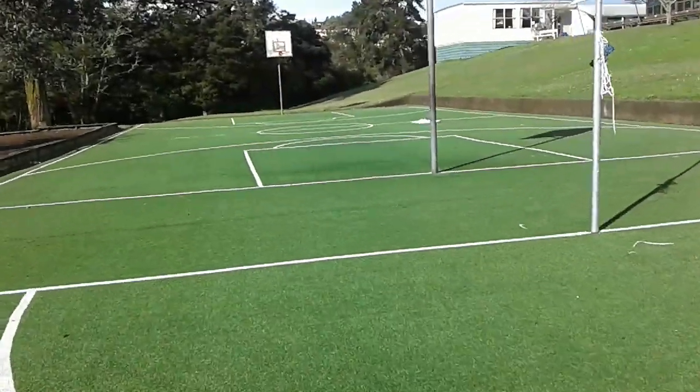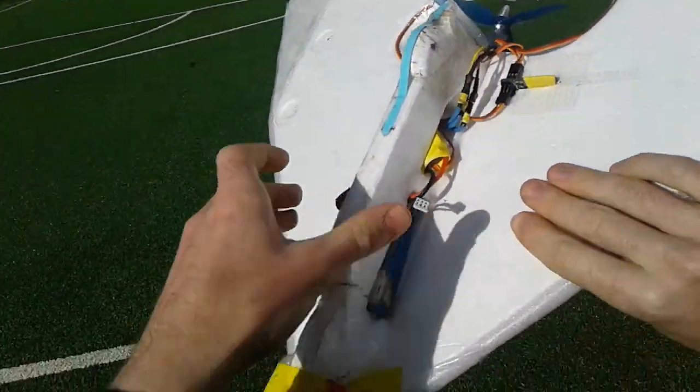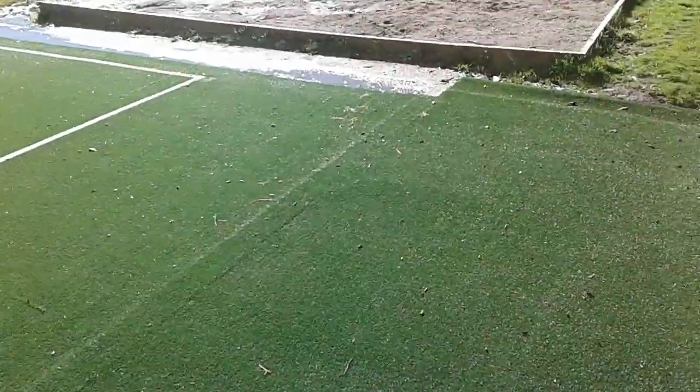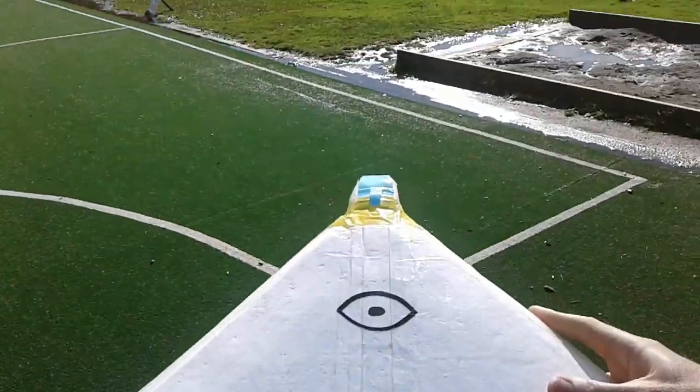Whoa! Now, if you're wondering why did he do a loop that low when he couldn't pull out of it, I thought I could pull out of it. Any cracks? Anything structural? No. Let's go again.